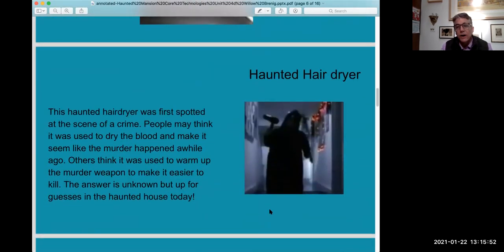The haunted hairdryer, my favorite. The haunted hairdryer was first spotted at the scene of a crime. People may think it was used to dry the blood and make it seem like the murder happened a while ago. Others think it was used to warm up the murder weapon and make it easier to kill. Everyone knows a warm knife slips in easier. The answer is unknown, but for today, guesses in the haunted house.